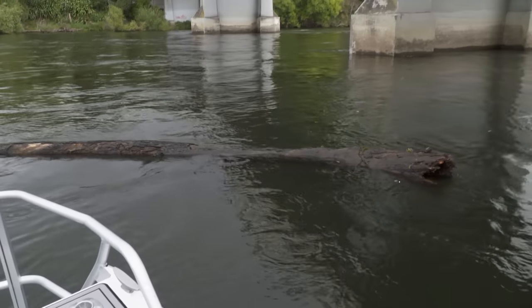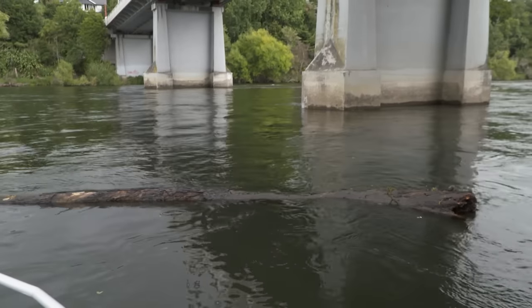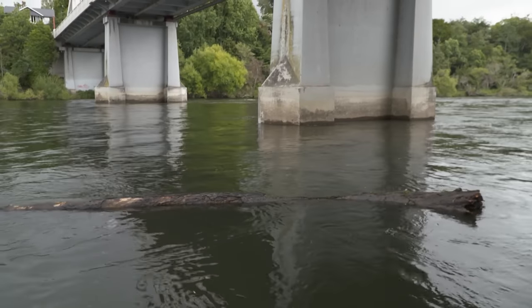A few of these guys floating around. You do not want to be hitting that when you're boosting along at 25 knots, eh, Mig? That's it.